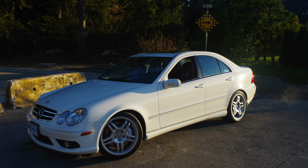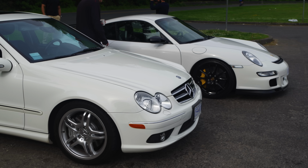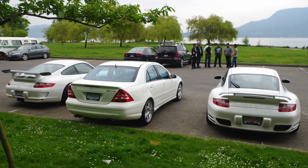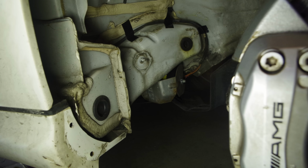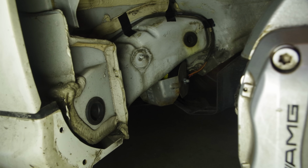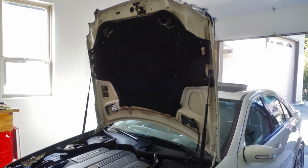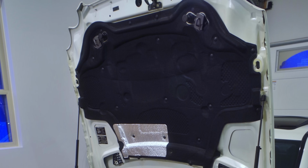I changed the engine oil in February 2013, and the next year, I changed the engine oil, transmission fluid, and differential fluid in February 2014. I also changed the rear brake pads and rotors. On the C55, I replaced the alarm siren in March 2014. This is a common issue for all Mercedes. In April 2014, I replaced the hood pad, the hood insulation, as it was damaged from the heat. It was tearing on the edges.